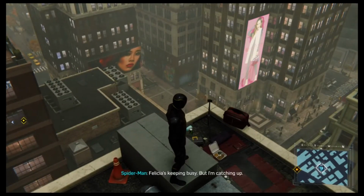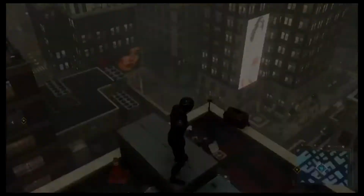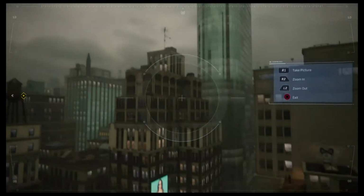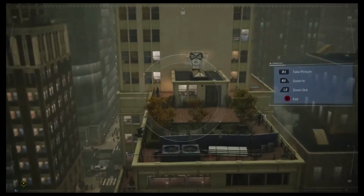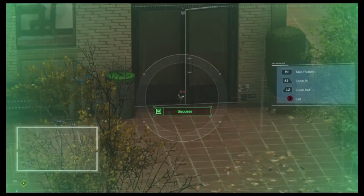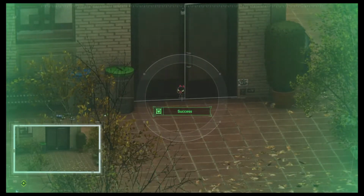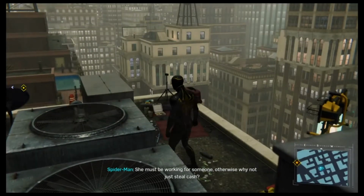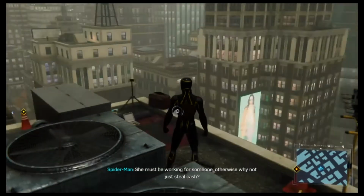Felicia's keeping busy, but I'm catching up. Let's see where she hit this time. There it is. Cornelius Van Lunt's place. She's hitting places full of one-of-a-kind valuables. She must be working for someone. Otherwise, why not just steal cash?